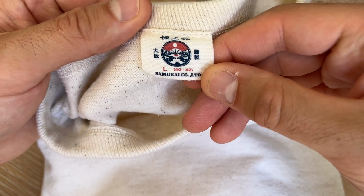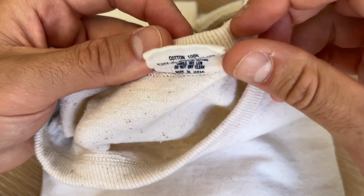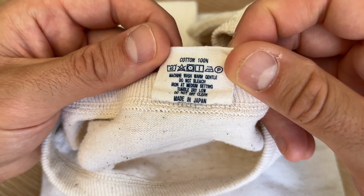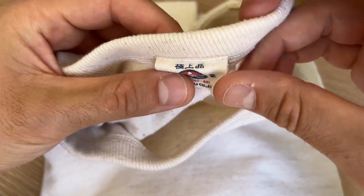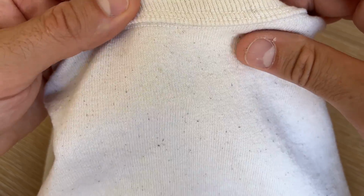Now this is Samurai's original slubby yarn number 10 cotton, whatever that is. Union Special flat seamed throughout. So they've done the works on a triple stitched collar and seams as well. So, you know, it's had the works.